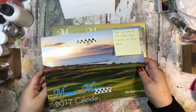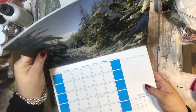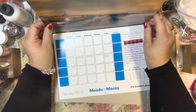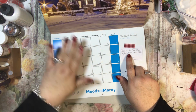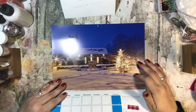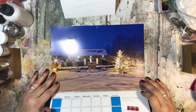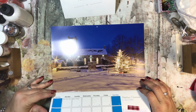Yes, it's the Moods of Moray, and I hope I'm pronouncing that right. And it's just gorgeous. This is all pictures from Scotland, where she lives. Oh, yay, she wrote a little note. She is awesome. So she put a little note on each page to tell me what this is. So this is the village where Bill's mom used to live. I think it's cute that they say mum, so I'm going to say mum too, even though here I would say mom for sure. But how cute is that? What a sweet village. It says Aberlour Christmas. So the Aberlour must be the village where his mother lived, and Bill is her husband.